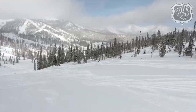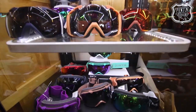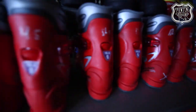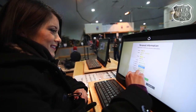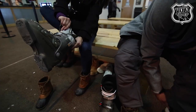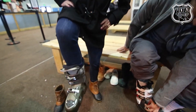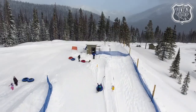It's not every day Texans see snow. So if you happen to forget an item, the Outer Edge Shop has got you covered. Need to rent equipment by the day? Monarch's got that too. It's as easy as signing in, then let the professionals do the sizing and the fitting. How about these boots for a change? And once that's taken care of, explore the beauty of Monarch Mountain for yourself.